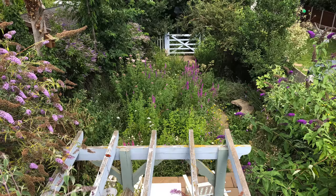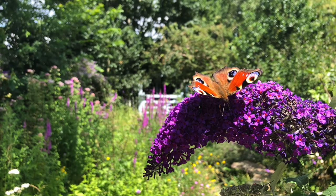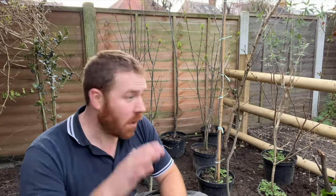I think I've got seven-ish already, and they're absolutely brilliant. They are a provider of nectar for so many insects, so I love them. And there's one going in there against that fence that will be kept low down.